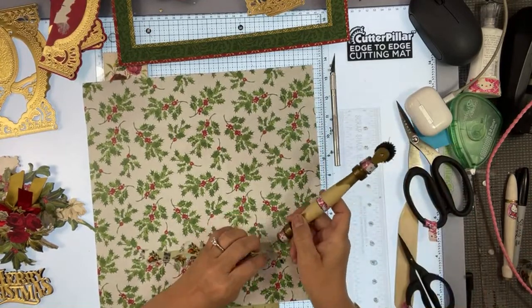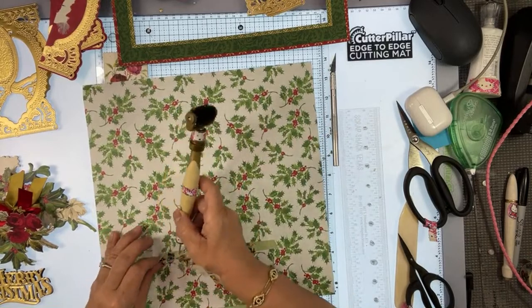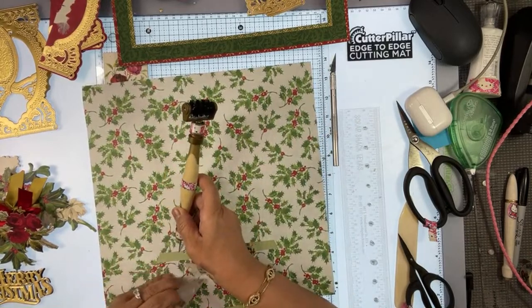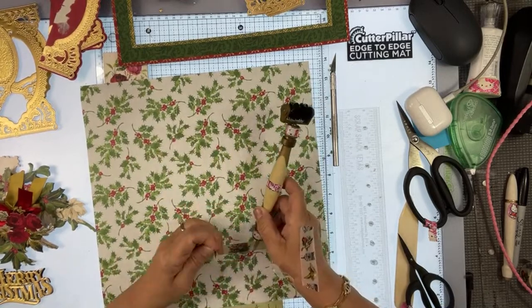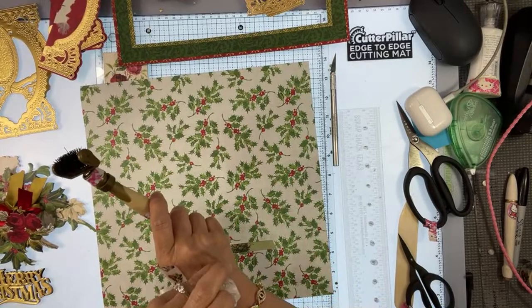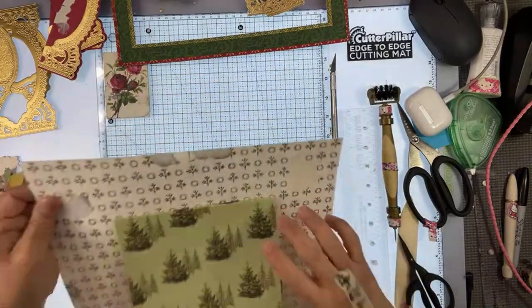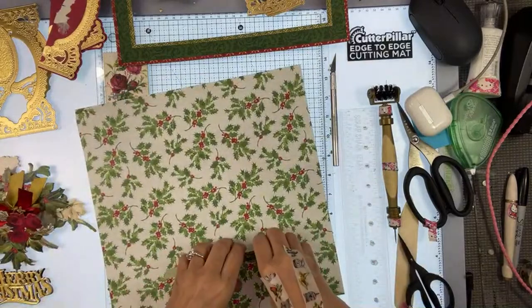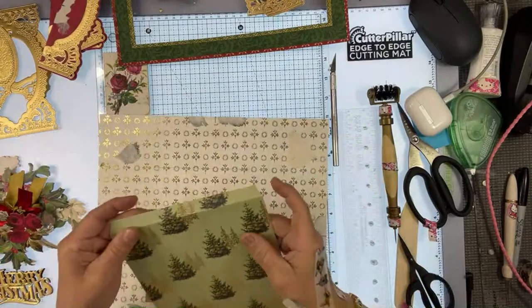I'm trying to remember what that die set is called, Yvonne. I'm not by any means forgetting or ignoring. But heirloom, like the heirloom lace die set is what you're telling me. No, that's not it. And I'm gonna say it's from Create. What number are we on? So it would be Create 8, I think is when we got it.